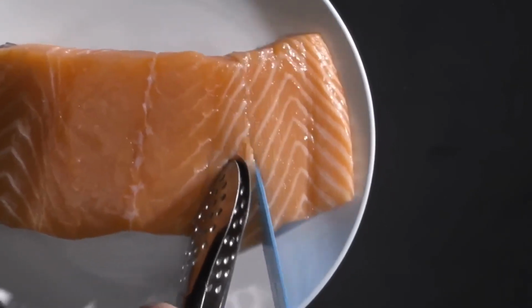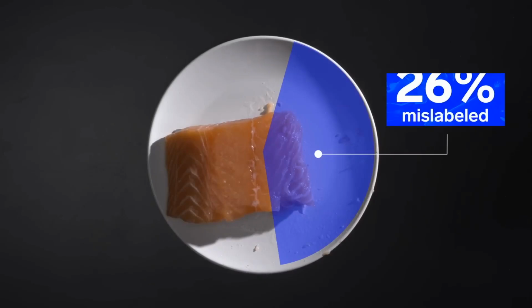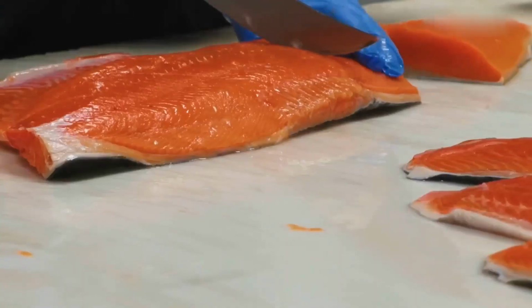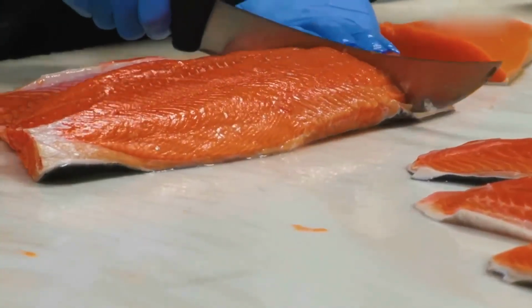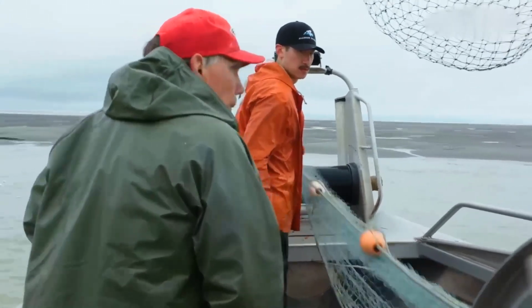In a study of 82 salmon samples from across the U.S., Oceana found almost half were mislabeled. Most of it was farm-raised salmon sold as wild-caught. Wild salmon can cost more than double the price of farmed ones. It's caught in the northern hemisphere, like here in Alaska.